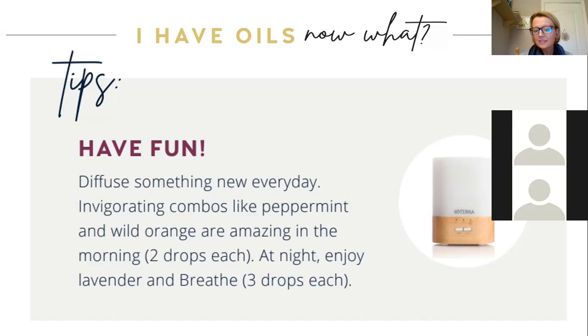And of course, at night, you can use something like lavender and Breathe. Lavender will give you the relaxing aspect, and Breathe will help you with respiratory function. You put three drops of each, and it's just so beautiful to help you with those things. You can of course diffuse Serenity oil in the evening, like I spoke to you about a minute ago. Also Adaptiv, I love to diffuse that in the evening too. So there are many things you can play with, but just have fun and experiment with different things. That's the beautiful thing about oils.